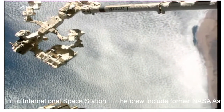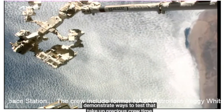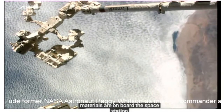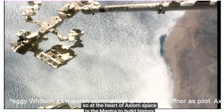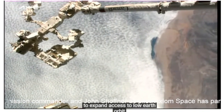So on the tech side of research being conducted, this crew will also demonstrate ways to automate some of the tasks that take up precious crew time, things like transferring data or tracking where supplies and materials are on board the space station. There's also an effort to make communicating with Earth easier. So at the heart of Axiom Space is the mantra to build history, to expand access to low Earth orbit for all.